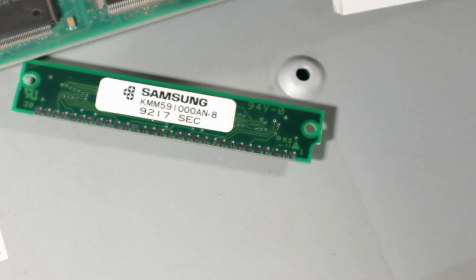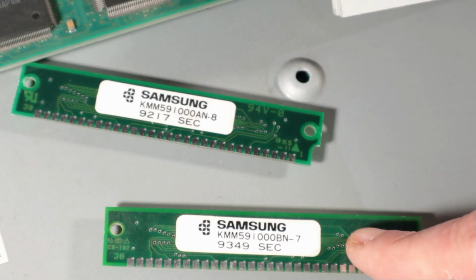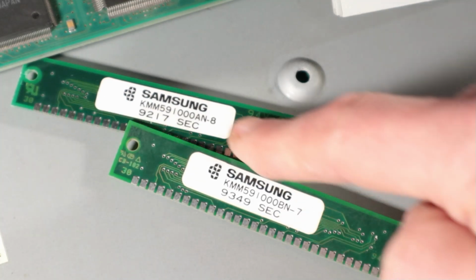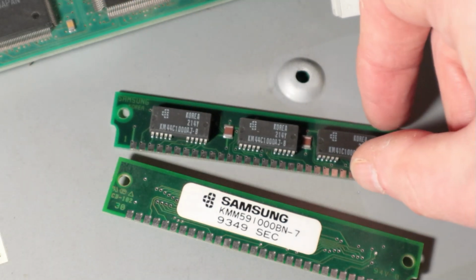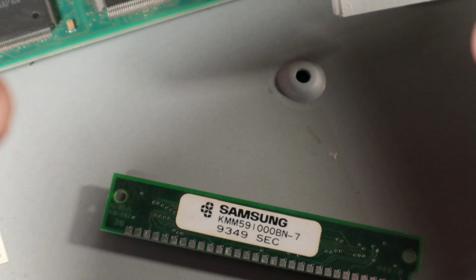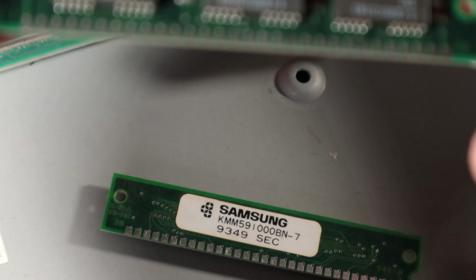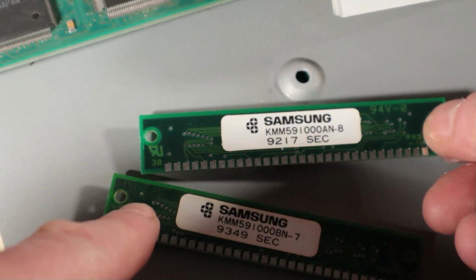So there were 2 RAM sticks that came with it, this Samsung stuff, which looked incredibly familiar. So I ran off and had a look in my RAM box, and sure enough, I had this. You can see it's essentially the same stuff, except the stuff that I have is 7 nanoseconds as opposed to the 8, so slightly faster, so we'll probably put some of that in instead.